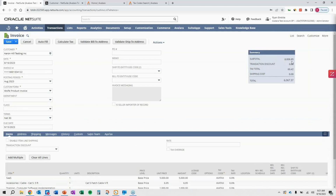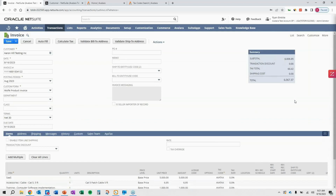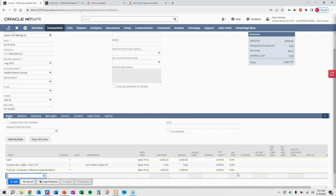So add those three items, and you'll see up here at the top, should look pretty normal. Subtotal $6,006.95. A little bit further down here under the items, under the tax code, you'll see AvaTax is listed for each of these three different line items. What that is doing is overriding NetSuite's native functionality, and it's telling us, for each of these individual line items, reach out to Avalara and have them make the tax determination.